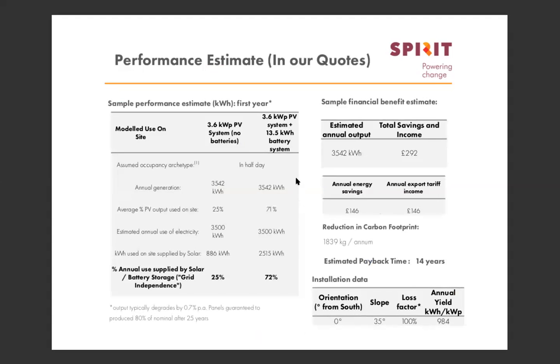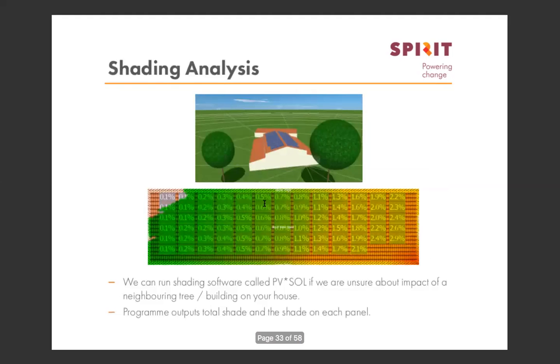Lots of numbers and figures. Again, this will be in our quotes. It'll also be on the online calculator that we can provide to you. So it's just a slide with all the sort of figures that you can pore through if you do end up getting a quote from us.